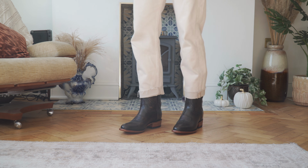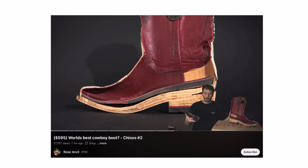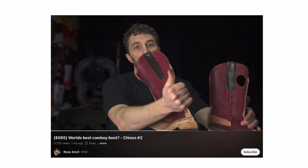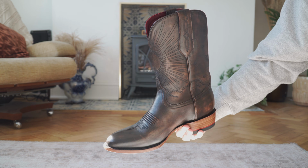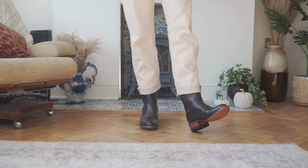They're one of the better quality Western boots out there, and I only know that because of Rose Anvil yet again. He's the guy to go to if you're looking to buy some spendy shoes and want to know if they're actually worth it. The answer is, yes they are. The cowhide leather is good quality, durable, super supple, and has beautiful artwork all over it. I was surprised at just how comfortable these boots are as well.